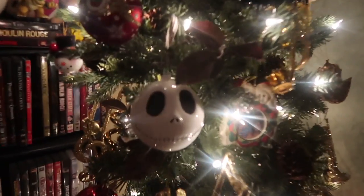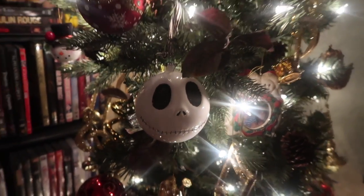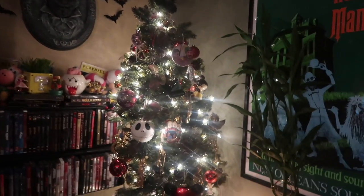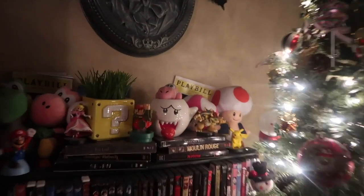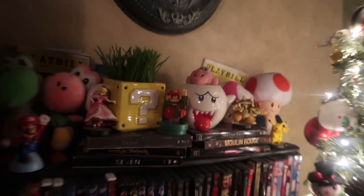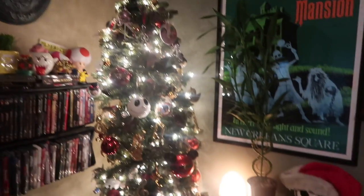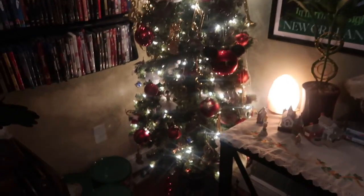And then I've got my Christmas tree, which does have another reference to Jack Skellington over here. I would love to get a Sally ornament. I need to get on that. I also have a ghost mug over here from Halloween. I like the idea of leaving certain elements of Halloween and still trying to do Christmas.